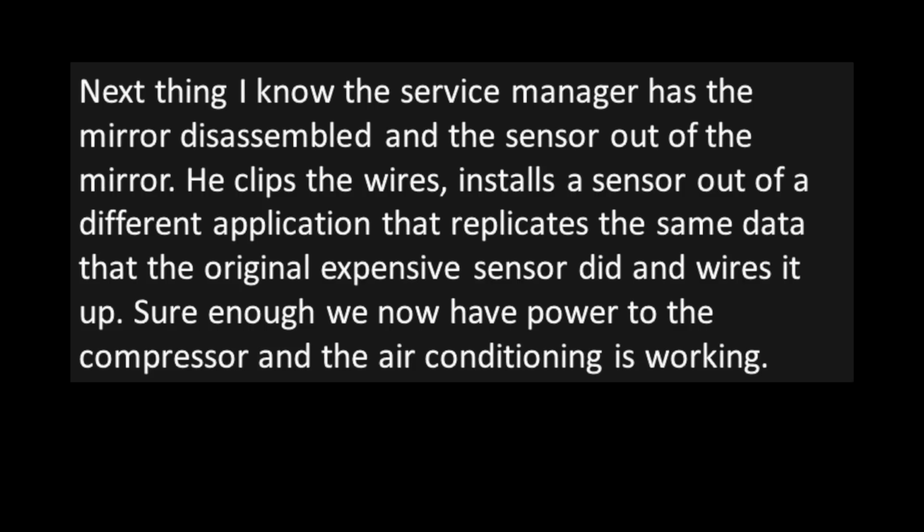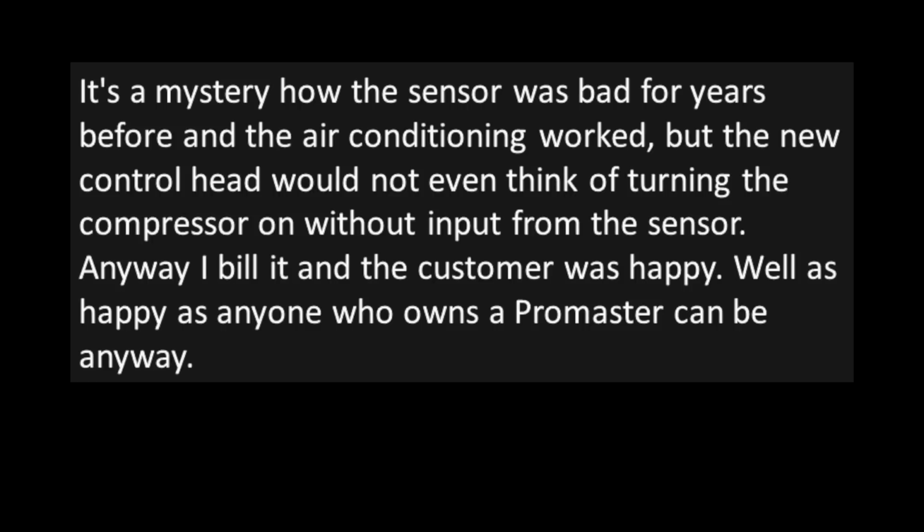Next thing I know, the service manager has the mirror disassembled and the sensor out of the mirror. He clips the wires, installs the sensor out of a different application that replicates the same data that the original expensive sensor did, and wires it up. Sure enough, we now have power to the compressor and the air conditioning is working. It's a mystery how the sensor was bad for years before and the air conditioning worked, but the new control head wouldn't even think of turning the compressor on without input from the sensor.